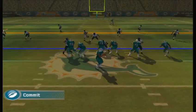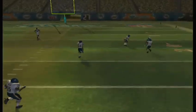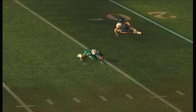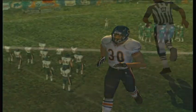Culpepper from the shotgun. Drops back, fires this one deep. It's batted away. That is a catch you have to make. The quarterback did a pretty good job getting the ball to his receiver, and he just dropped it.